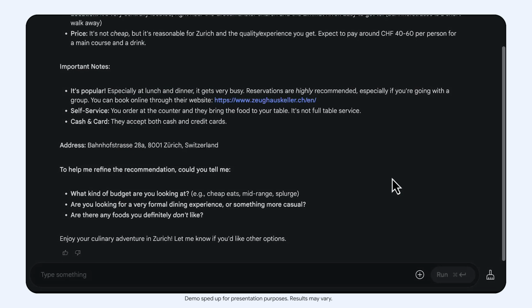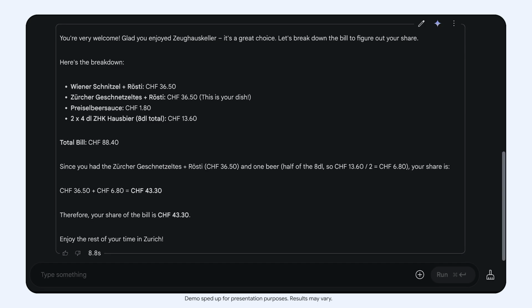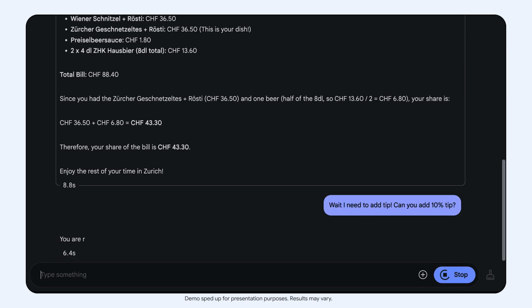Later, I needed help splitting the bill, so I told Gemma what dishes and drinks that I had, and it calculated my share. It even helped me add the tax and tips.